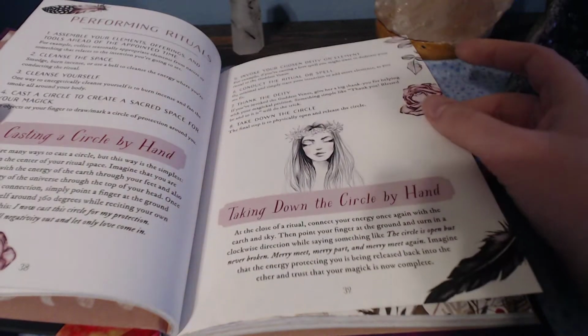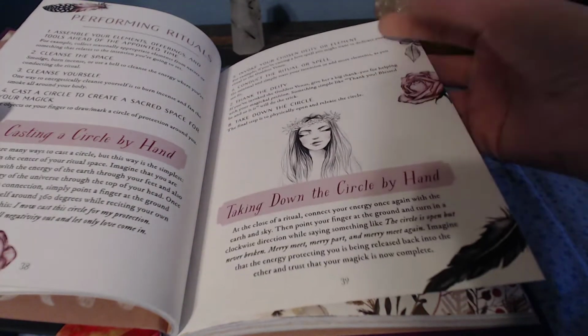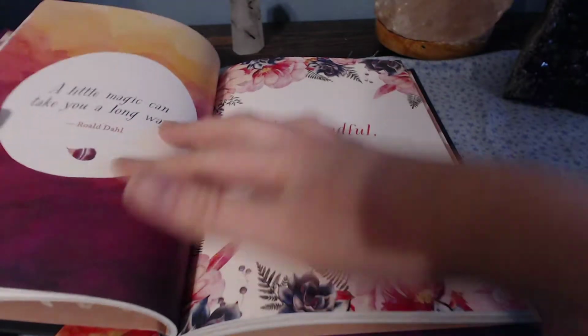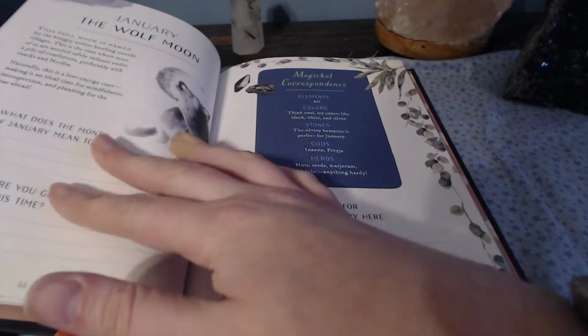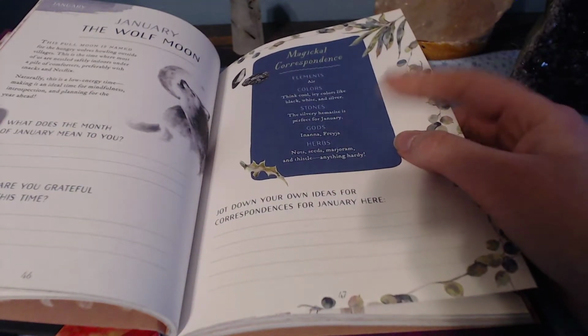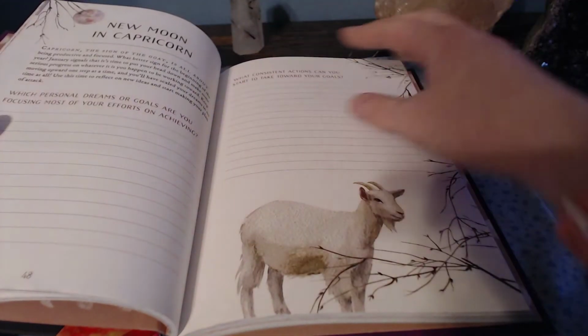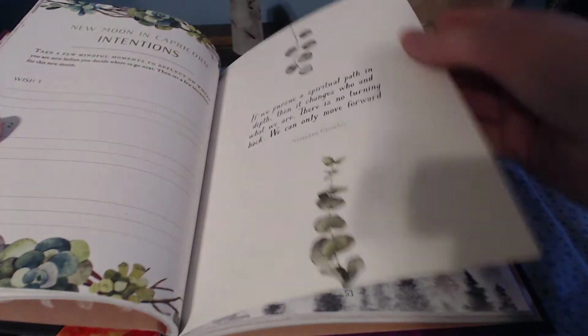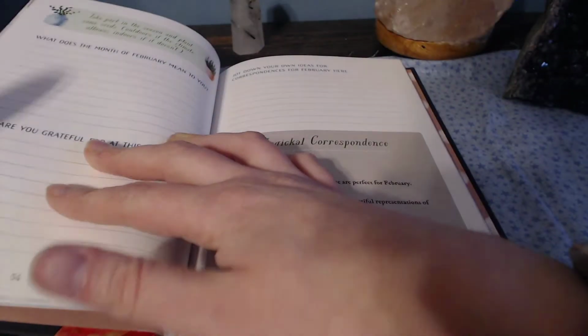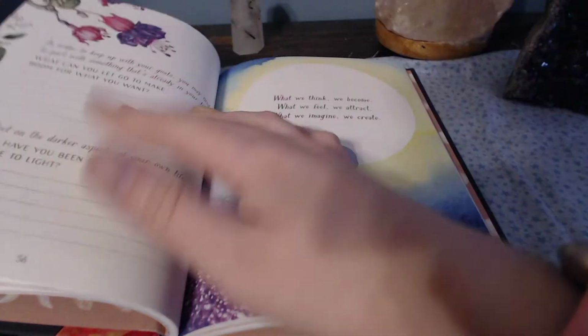And it has some things in here that you can do, which I really also love. But it seems just like a fun little project to do throughout the year. And it does go through the months, but it's not dated, and you can honestly, like I said, just take your time with it, which I really, really enjoy. I think that this will be really fun to just kind of explore with.